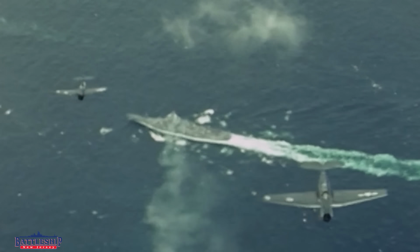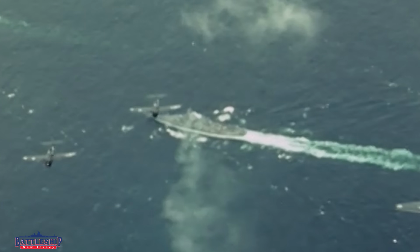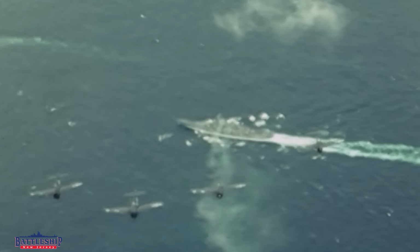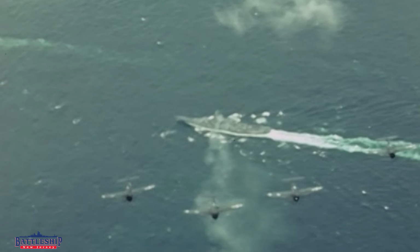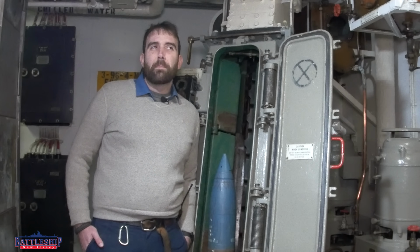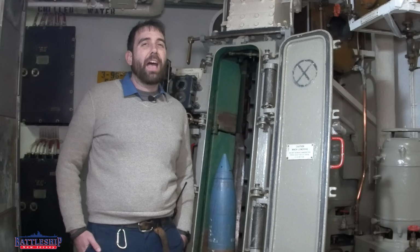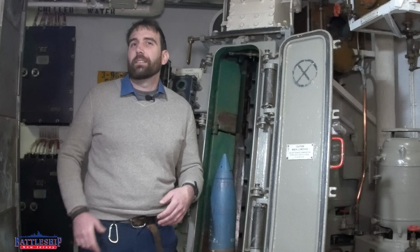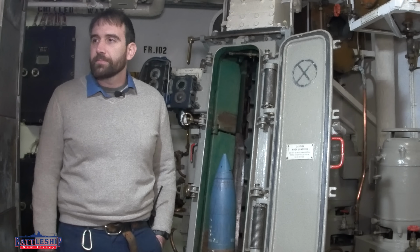They create 75,000 horsepower, which gets them up to about 32 knots when fully loaded. And they can steam for about 8,500 nautical miles, just over half of the range of an Iowa-class battleship. They just aren't as large. They don't have as much fuel tank capacity, as much bunkerage.